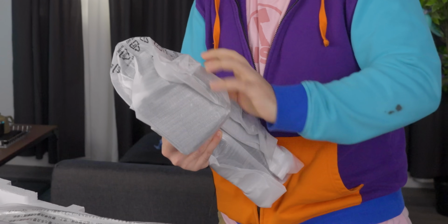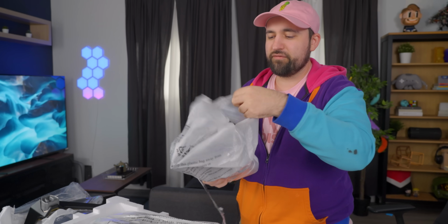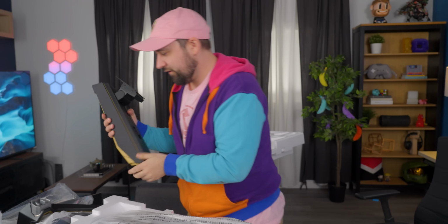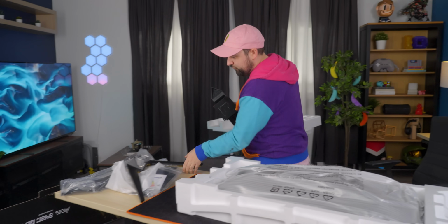Here's the rest of the stand. They've really foamed it up. Keep it nice and fresh for you from the factory. Yeah, off-gassing. Smells great. It actually doesn't smell that bad. It's not really off-gassing, I'm just joking. I don't want to say MSI's monitor stinks. It doesn't stink, it smells like a monitor.